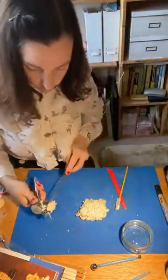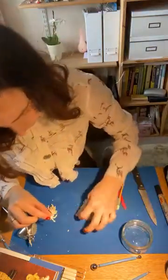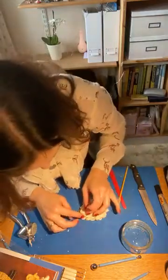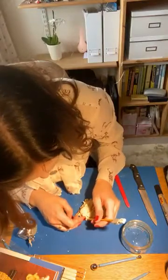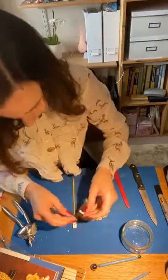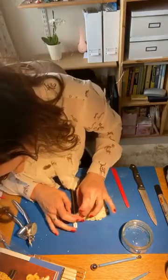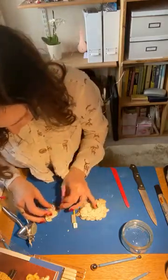Oh, that's so good. So don't forget to wet it. Now we can use a bit more care and you can use your tools. And you just have to pick these things up individually. But it looks quite effective.